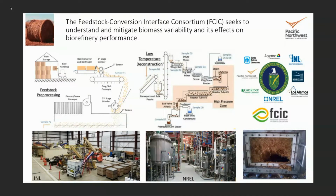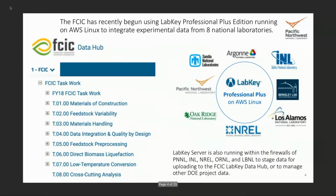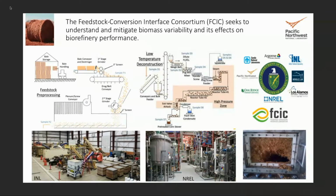So these eight national labs here, Argonne, Idaho National Lab, Berkeley, Los Alamos, National Renewable Energy Lab, or NREL, Oak Ridge, and us at PNNL, we're all part of this consortium working together to solve these problems.